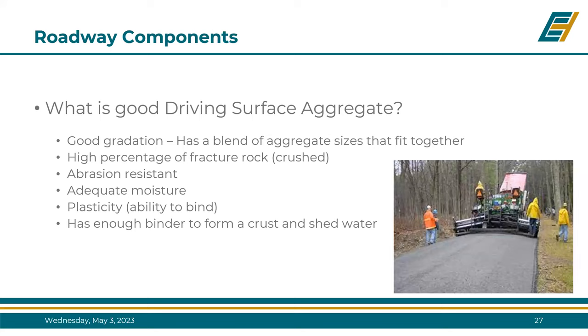And then again, ultimately our goal is to have a good crust on the surface of our road to shed the water. I don't know if any of you have actually seen, but on a really good gravel road with a good crust on the surface, you can actually get skid marks on your gravel road if your surface is tightly bound and with a good crust. And I think that's an amazing thing to see, skid marks on a gravel road. But if you see that, you're doing something right.